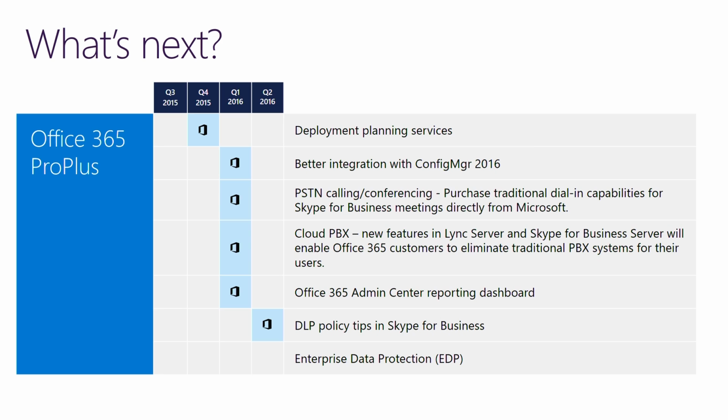Changes to the Admin Center reporting dashboard are coming pretty soon as well. DLP policy tips in Skype for Business, the ability to share files through Skype for Business, and we'll run them through those same DLP, those same transport rules that we run through Exchange, are coming for the Skype for Business client as well. And of course, enterprise data protection technologies are coming to the client, and essentially that's tied with the next update of Windows, which I'm not allowed to tell you what the dates are, but that's coming as well.